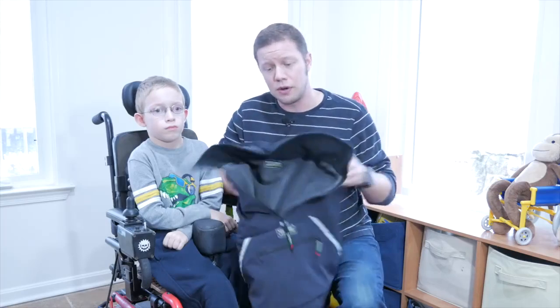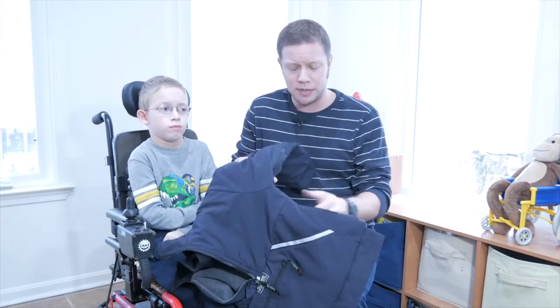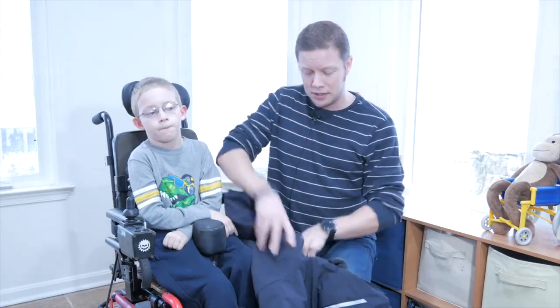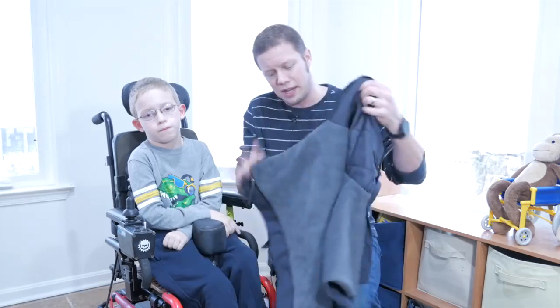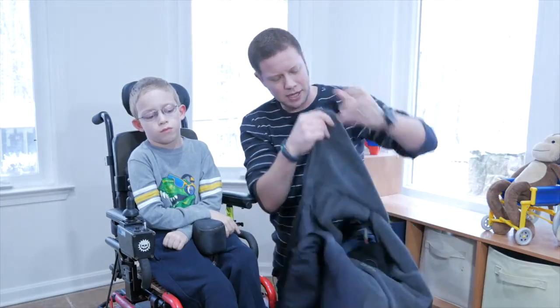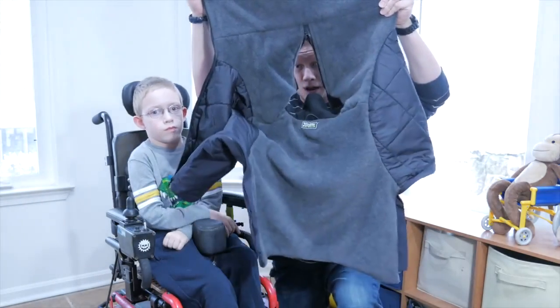So one of the first things that I'll go over here, which is totally awesome, is the zippers that go all the way up the sides and the sleeves. This makes it super easy to put this jacket on. Whenever you unzip both sides, it can be fit over just like a poncho.